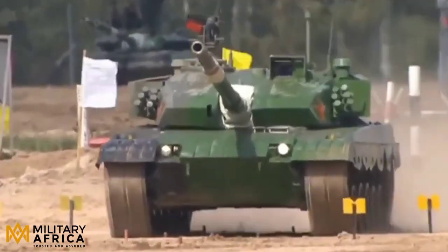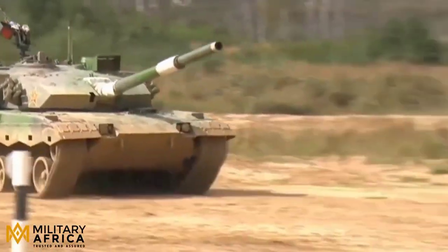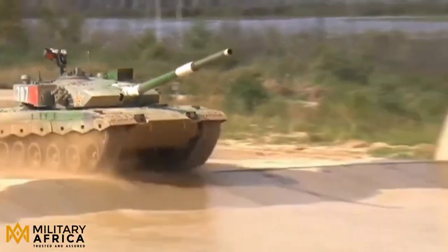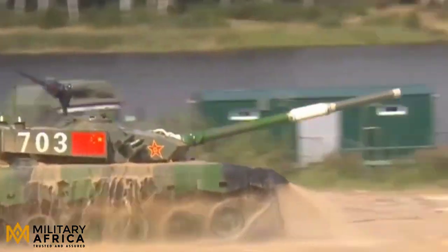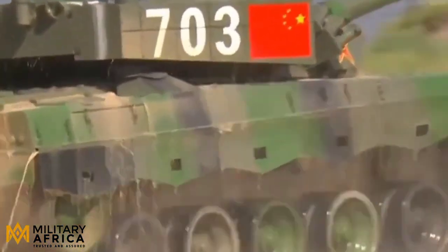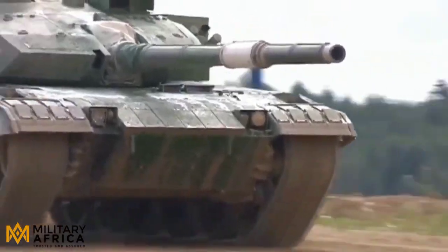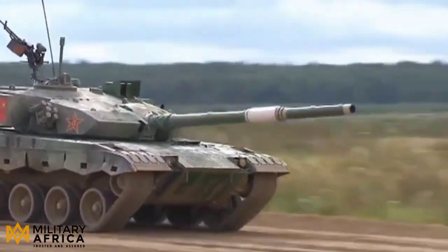Type 96, ZTZ-96, specifications: Crew 3. Armor: composite, applique armor. Armament: main gun, 125mm smoothbore gun; secondary gun, 12.7mm anti-air machine gun. Technology: Aero Blocks. Engine: 780 hp, 582 kW diesel engine. Range: 400 km.